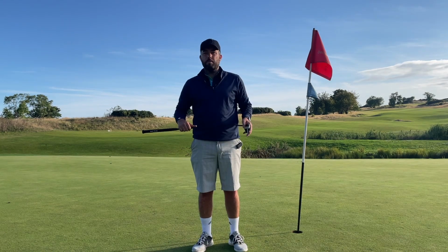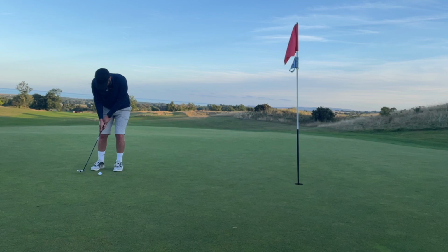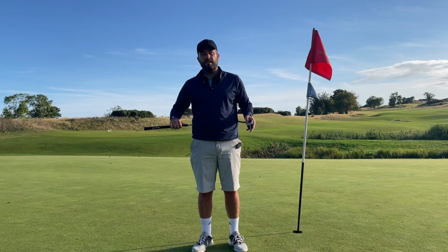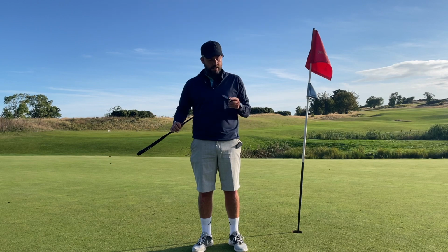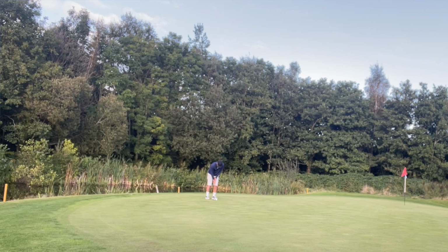When I was using a blade putter, anything inside 10 feet I always felt very confident about. However, outside of 10 feet I found that I was always leaving a lot of things short, so it wasn't great for weight control. Now since I've had this, I've had the opposite effect. So anything outside of 10 feet, 20, 30, 40 foot, I find that I'm able to judge the weight really well. I leave most putts in and around 3 feet, so it's great.